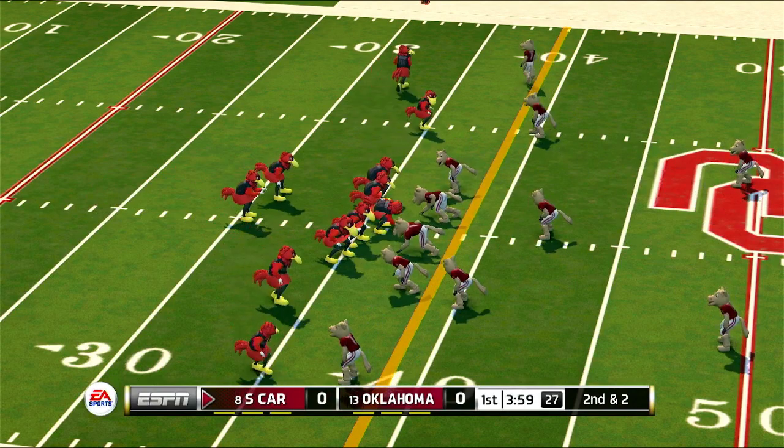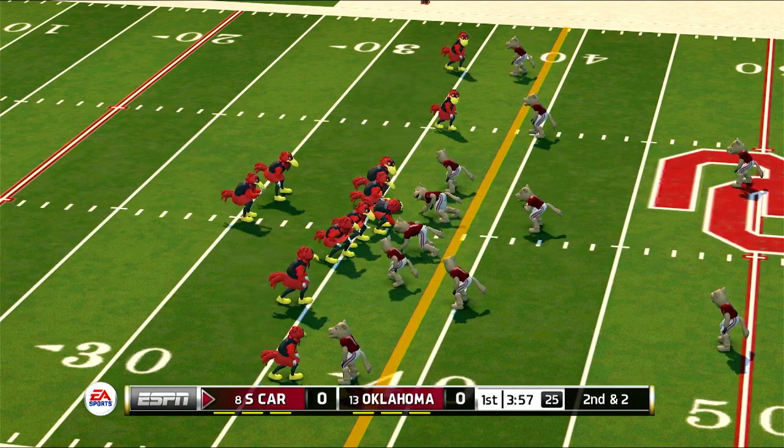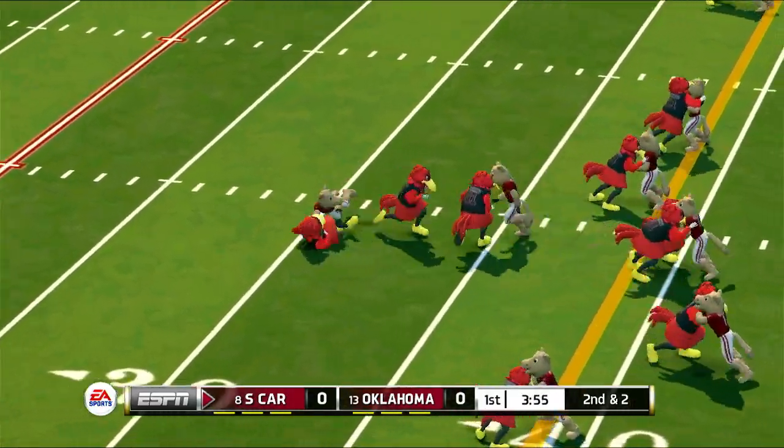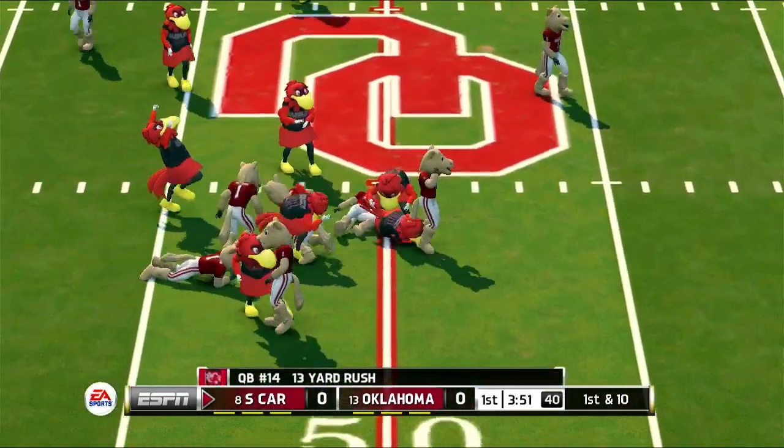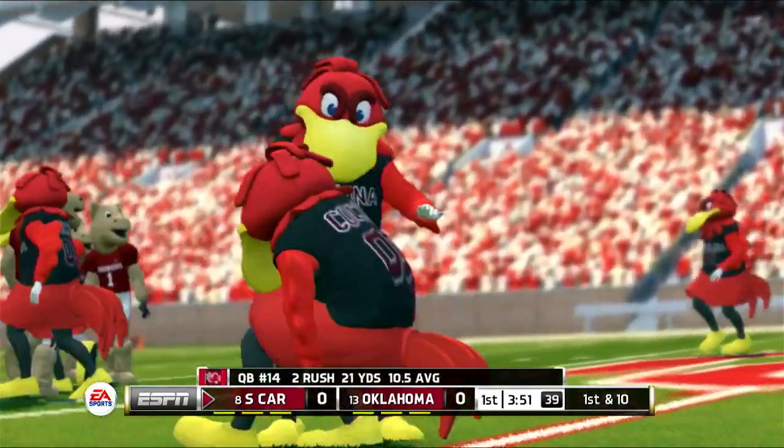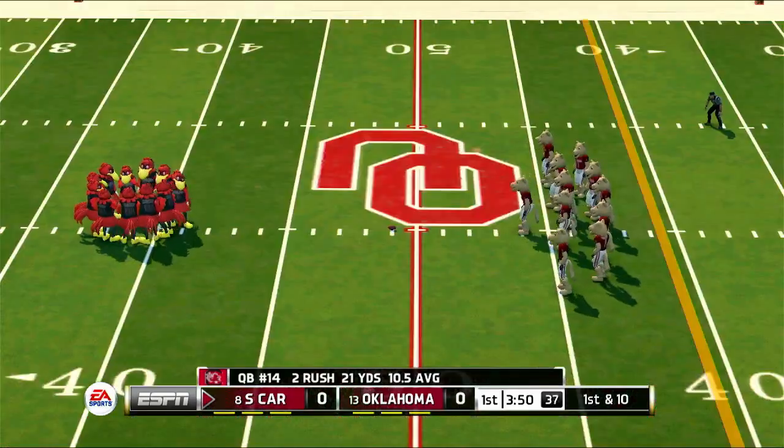Let's switch to Mike right here. Mike four, Mike. Here we go. Hit. Gains his way to the 49-yard line. Game 13 on the way. First down.